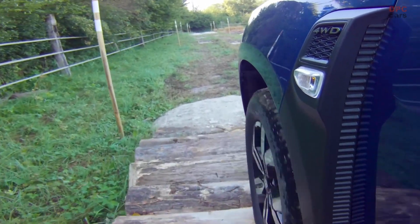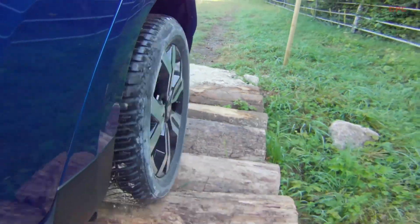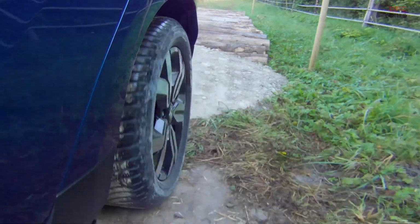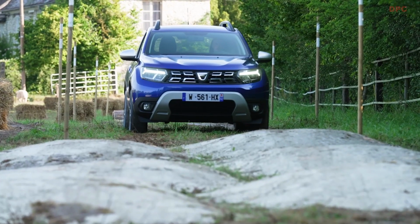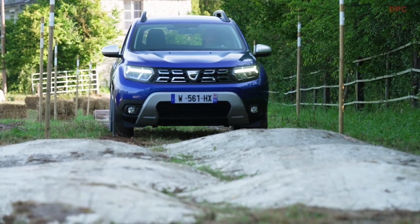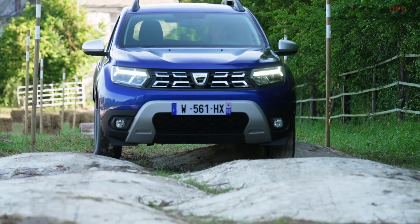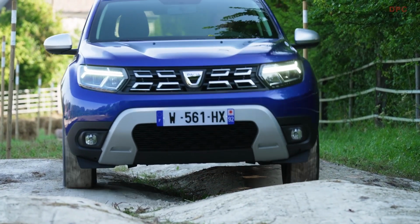Renewing an icon is not an easy task at all. With Duster, what is good is that since the beginning, the silhouette of the car is so great. What we just have to do is some evolutions into the car in order to bring a little bit more modernity and freshness. This is exactly what we've done at the front end of the car, modifying the headlamps and the front grille. The headlamps are now using the LED technology with the Y-shape.